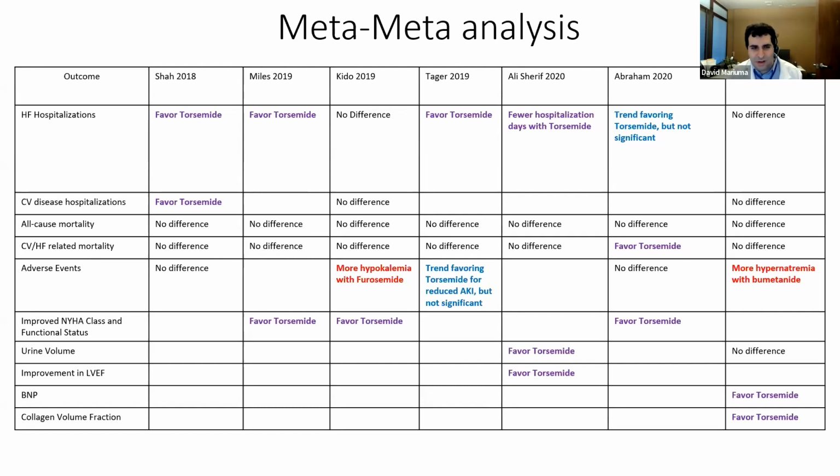I don't think mortality really ever meant much except in one study, so I still think torsemide is not much more expensive. We know it has better pharmacokinetics. I can no longer act all high and mighty and look down on someone who's using furosemide, but I still think that there are benefits to torsemide, and I'm glad we have TRANSFORM-HF.